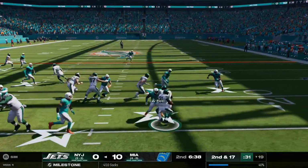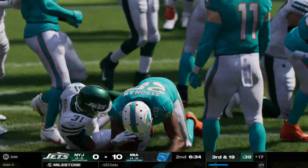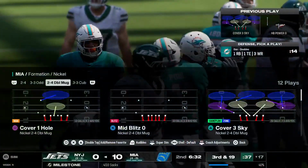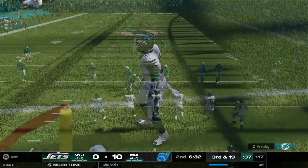They'll run it for the first time with Dameon Pierce. And he is met in his tracks behind the line of scrimmage. They lose 2 on that last play, so things get even tougher. 3rd and long coming up.